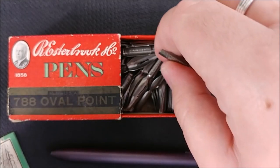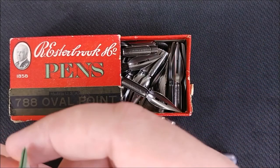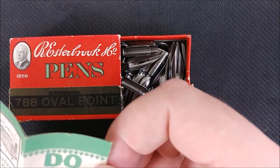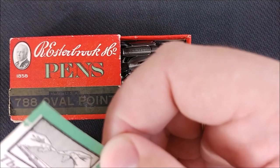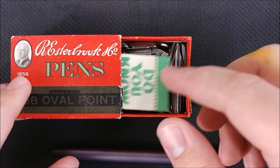I do have some. Well, my wife has some dip pens. So if you guys want to see a review of those, let me know. If any of you want some of them, let me know. And if you'll cover cost of shipping, I'll be more than happy to send you a few.